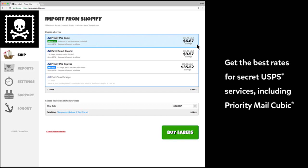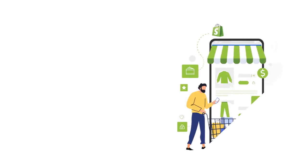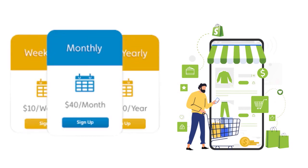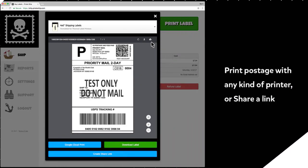And the thing is that this works great also with Shopify apps for recurring subscription billing. And this is great for batch shippers and subscription boxes, okay? And you can access commercial pricing for all services, whether it is priority mail, cubic, first class package international, and all other shipping services, including priority mail flat rate, media mail, etc.